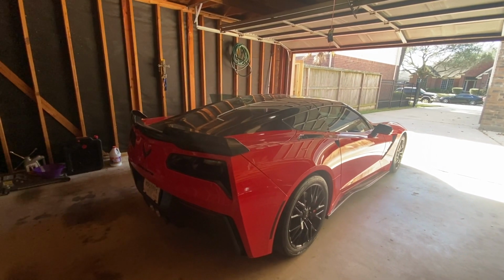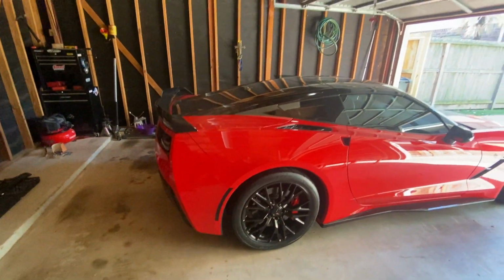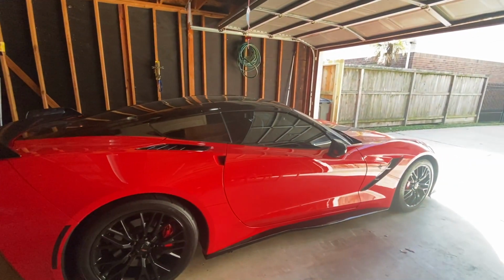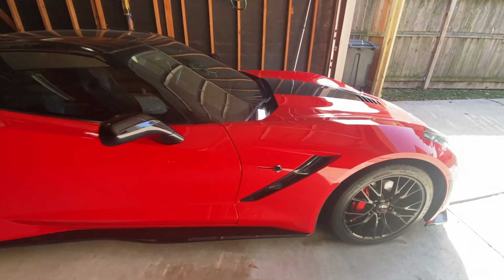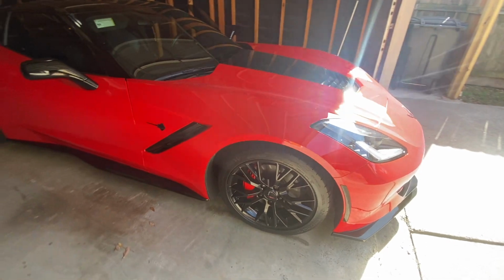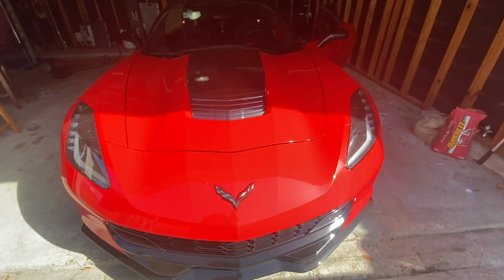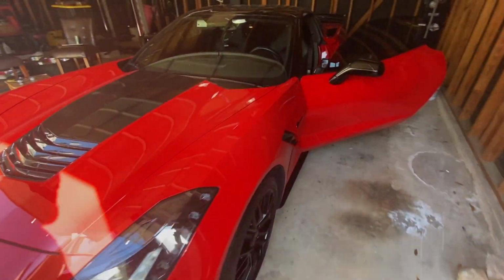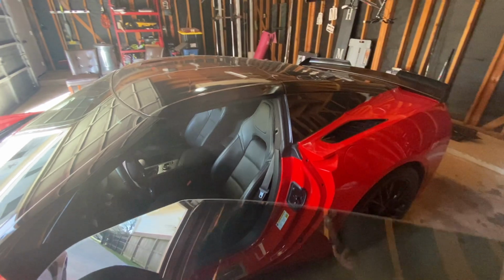All right, for those of you who haven't seen my car, this is a 2016 Corvette Stingray. It is a 1LT, 7-speed transmission. Let's check it out. Actually haven't turned it on in about, man, maybe about 3 or 4 weeks. We've been a little busy, and weather hasn't been the best here.